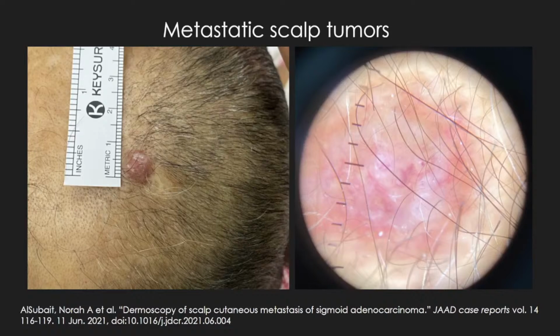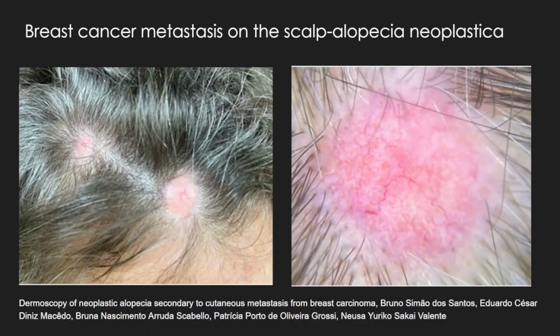The scalp region accounts for 6.9 to 13% of all cutaneous metastases, usually appearing in late stages of internal malignancies, but sometimes as the first sign, helping us discover the primary tumor. The most frequent tumors that metastasize to the scalp are lung, gastrointestinal, prostate, and breast cancer. This is an example of a cutaneous metastasis of sigmoid adenocarcinoma. And here we have so-called alopecia neoplastica, a breast cancer scalp metastasis showing a milky red area, yellow dots, and orange amorphous areas. This can easily be taken as one of the other forms of alopecia if it were not for the polymorphous vessels.